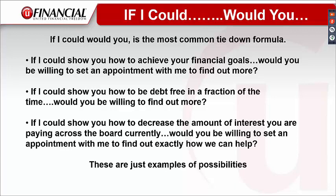Now look, just look at those and reword them any way you want, but do it in, if I could, would you? If I could show you how to achieve the financial goals you've been talking about, would it be worth, I don't know, half hour of your time to set an appointment with my office or for me to come by and let's take a look at your situation and see what we can do for you? If I could show you how to be debt-free in just a fraction of the time, that's what you've been talking about, is getting debt-free. You want to get out of debt and nothing's been working. Would you take the time with me to go through our program and let me show you how I know our program can assist you?